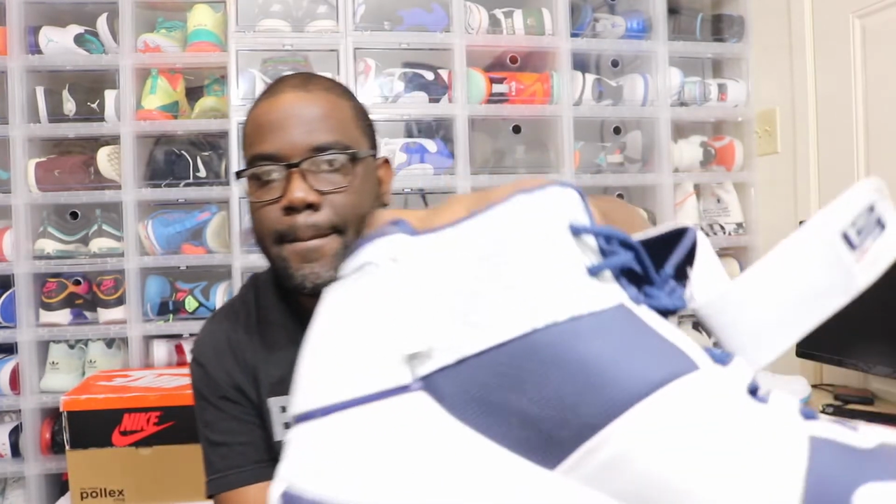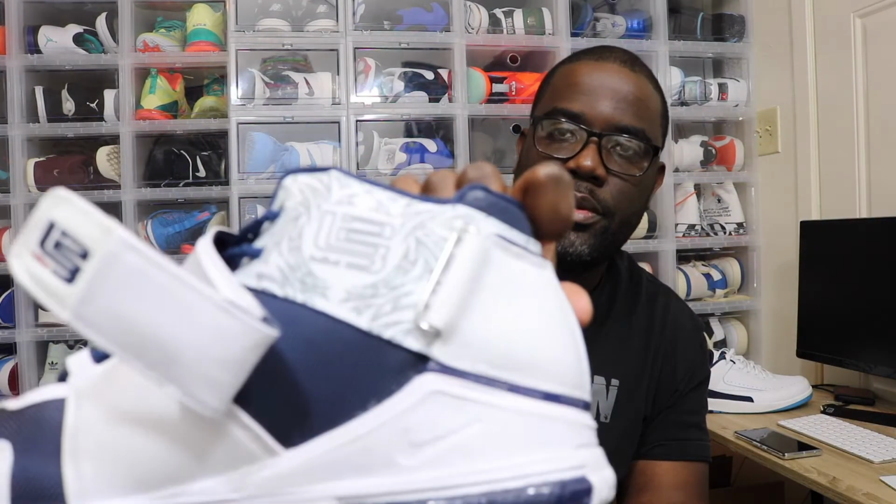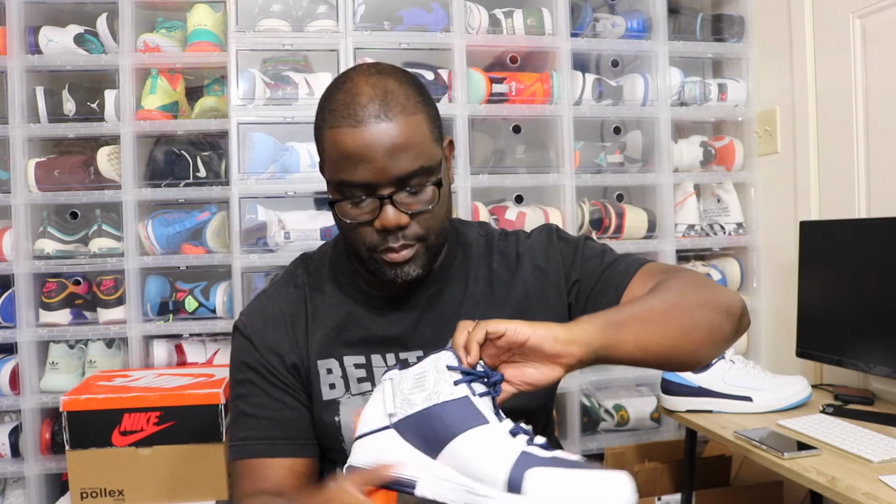So let's see on the inside here. Both are the same. You have your LeBron logo there, also on the right shoe. Alright, I thought there was going to be differences. I thought there was going to be a lot of differences. But it's not. On the inside, navy blue insole there. There's some red LeBron lettering on the inside.